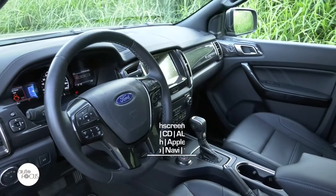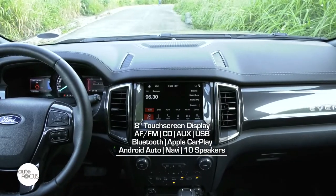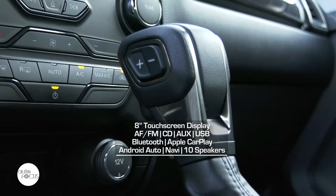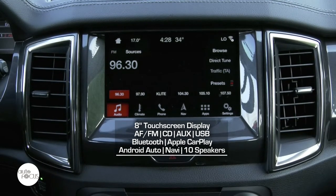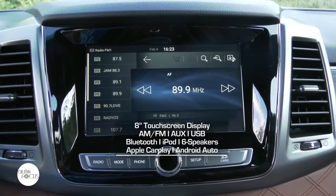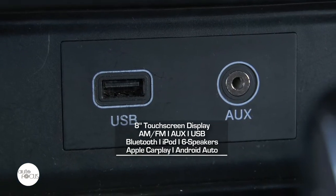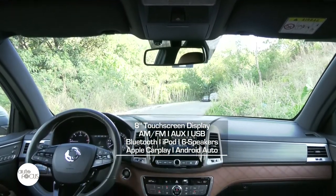Infotainment inside the Everest comes with an 8-inch touchscreen ready for Apple CarPlay or Android Auto, voice-activated controls, 2 USB ports, digital radio, and navigation, 10-speaker system with subwoofer power amplifier. Infotainment aboard the Rexton comes with 8-inch touchscreen also ready for Apple CarPlay and Android Auto, AM/FM radio, auxiliary and USB ports, iPod and Bluetooth connectivity, and 6-speaker system.